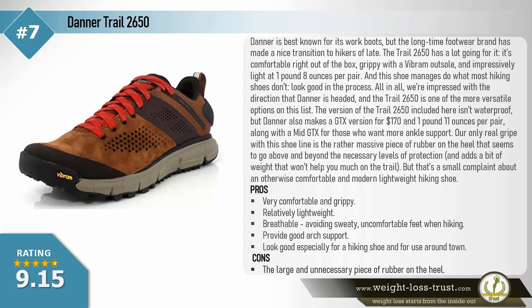Our only real gripe with this shoe line is the rather massive piece of rubber on the heel that seems to go above and beyond the necessary levels of protection, and adds a bit of weight that won't help you much on the trail. But that's a small complaint about an otherwise comfortable and modern lightweight hiking shoe.